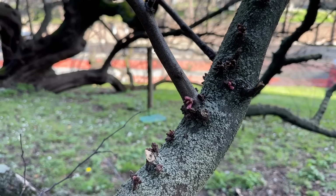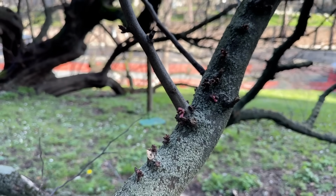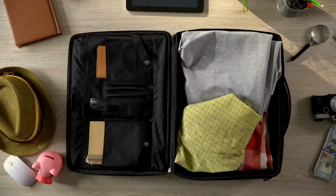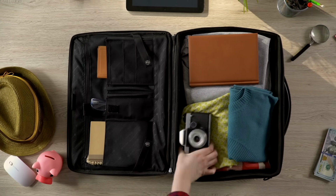As we get closer to the end of March and the beginning of spring, the weather starts to turn a little bit more spring-like. But even as spring begins, those last 10 days of March, don't plan on it being too warm. Which brings us to how to pack for visiting Rome in March and what to wear.